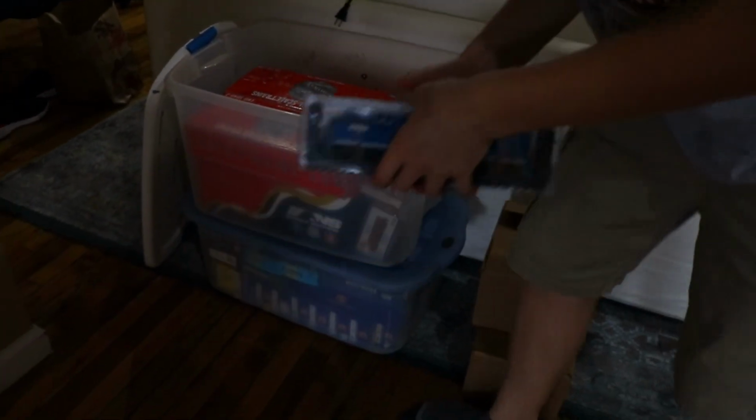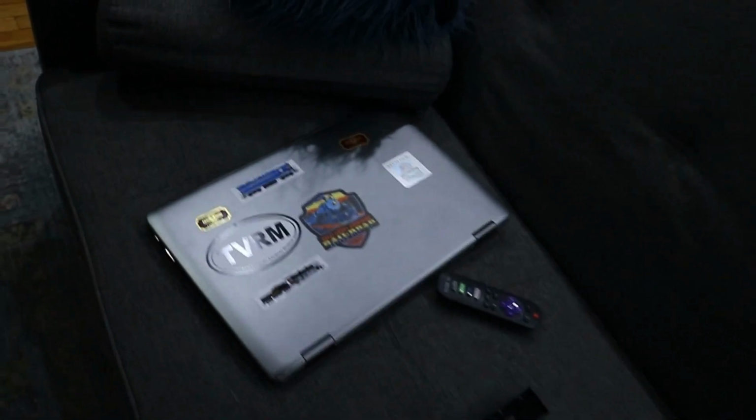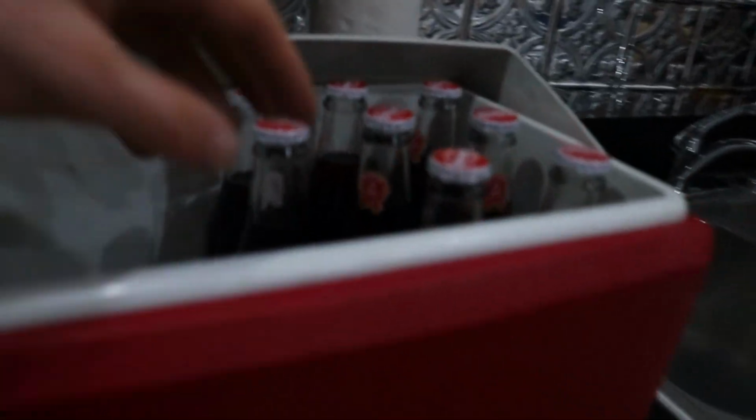Well, that's not all of mine. This is all of mine. Both these things are from Jackson's stuff. This is Technoblade. We're watching Technoblade. Here's some of Lane's stuff, his laptop, kitchen and stuff. We have Cheerwine, lights, tripods.